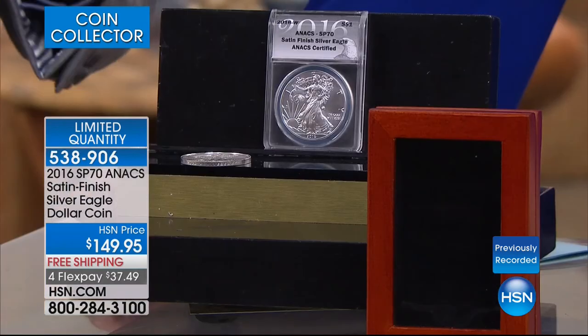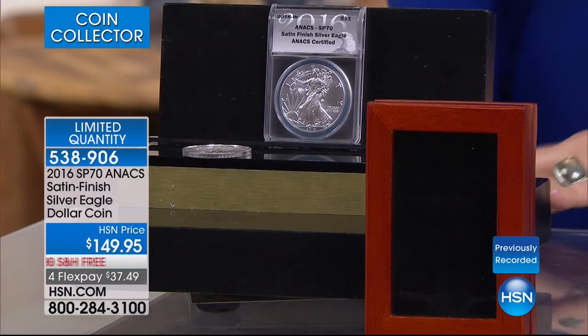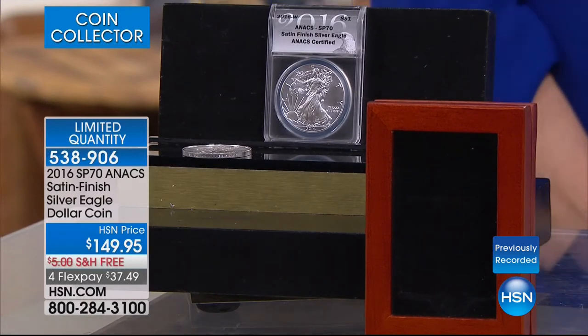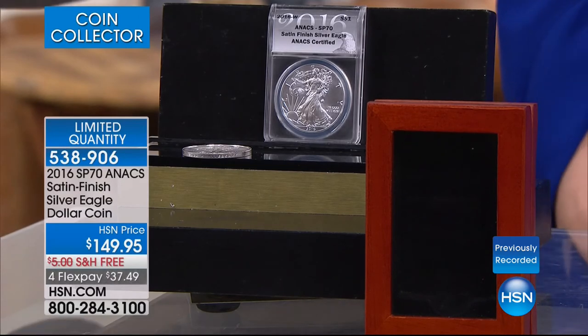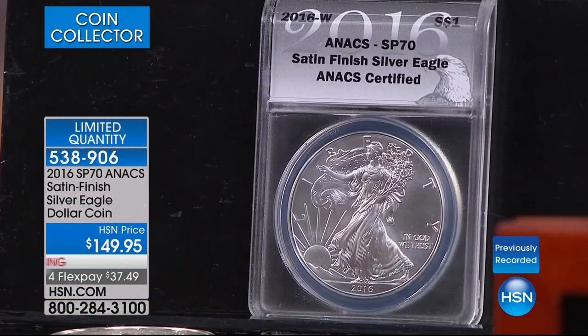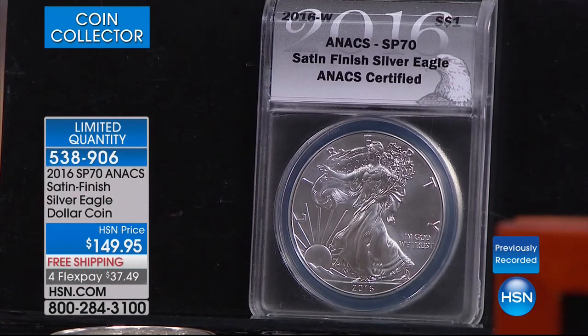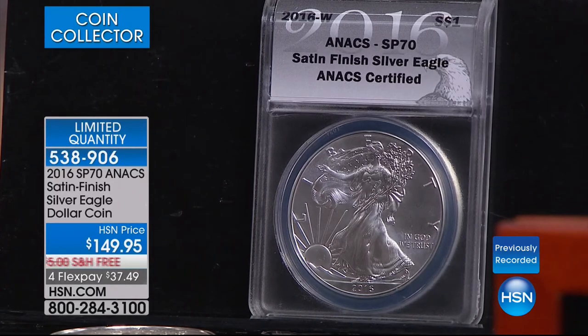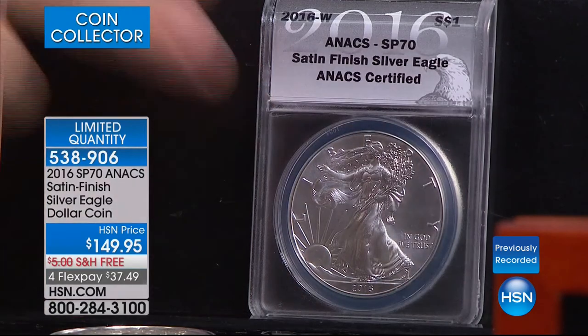What this gives you is the opportunity, because if you look at the regular American Silver Eagle from 2016, which I think they made 40 million coins. They made 40 million of those coins. That coin I sell you with a red oak presentation box for about $129. This coin is almost 200 times rarer. Not 100, 200 times rarer than the 2016 West Point Minted Silver.